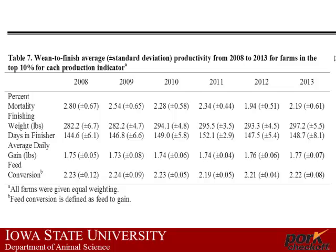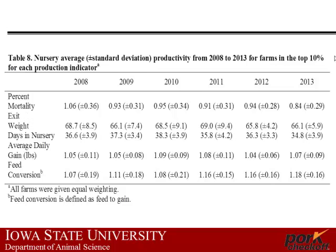And feed conversion, like in conventional barns, didn't change a great deal. Very best, 2.23 in 08 and 2.22 in 2013, which would be no difference between those values.